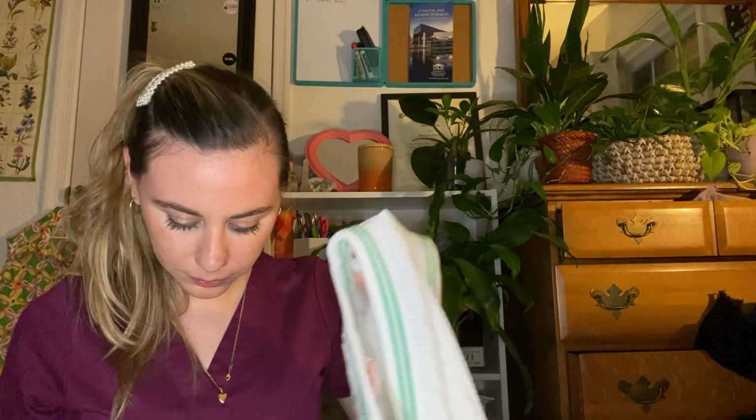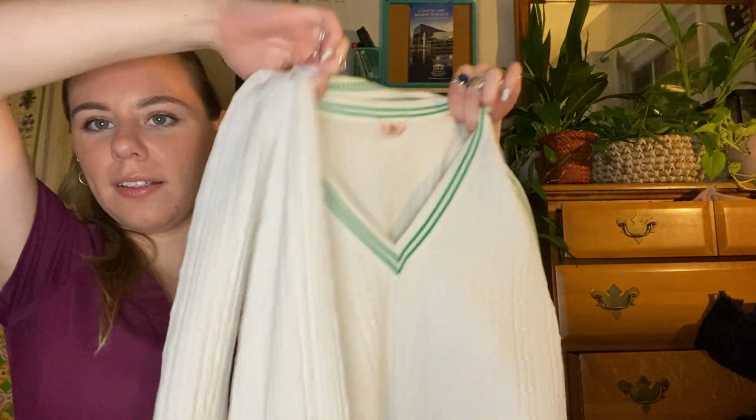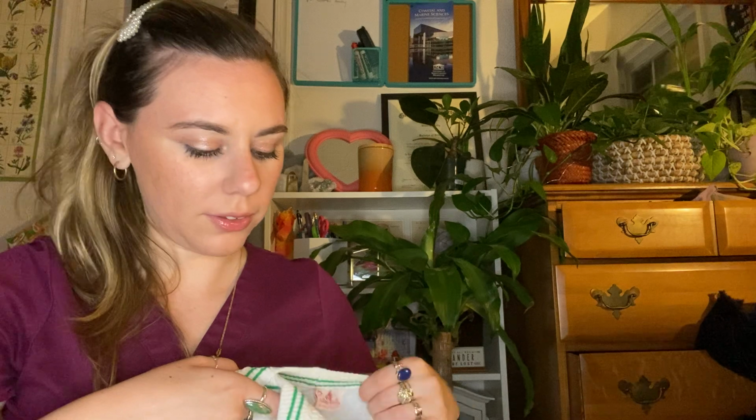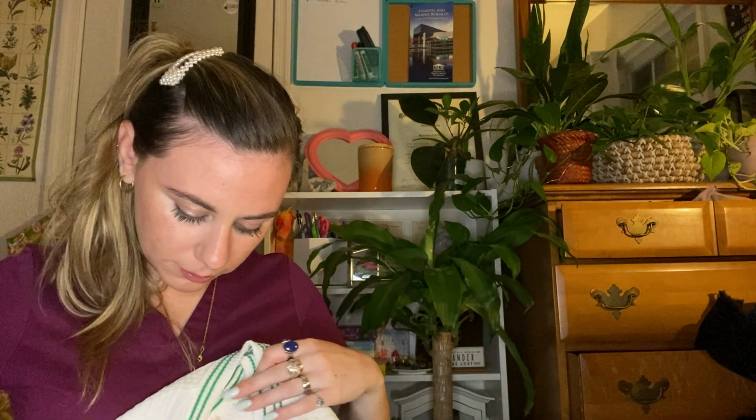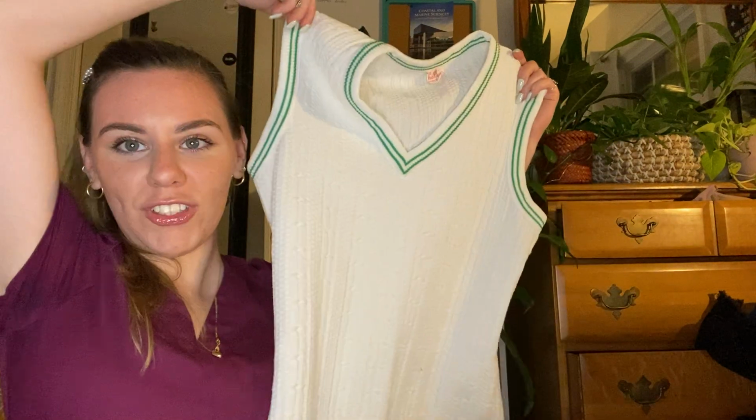So if I wore them together, it would look something like this. So you'd wear the sweater vest underneath the cardigan. This is definitely more of a fall slash winter item, but I could get by wearing this in the spring, just by itself, and tucking it into some sort of pants. I don't know yet, but it would be cute just to wear on its own as well.